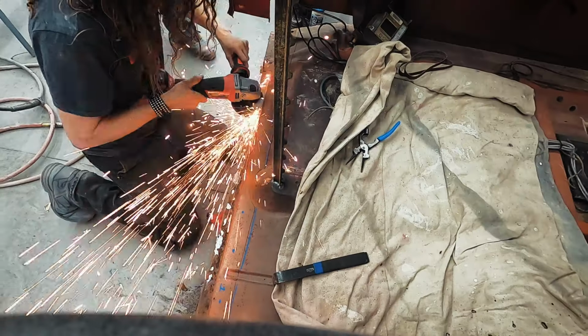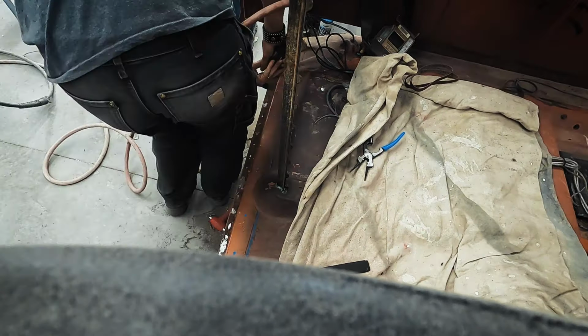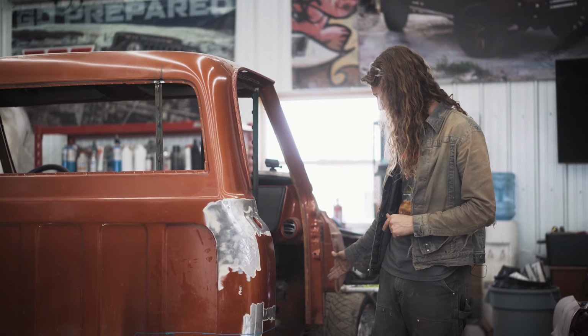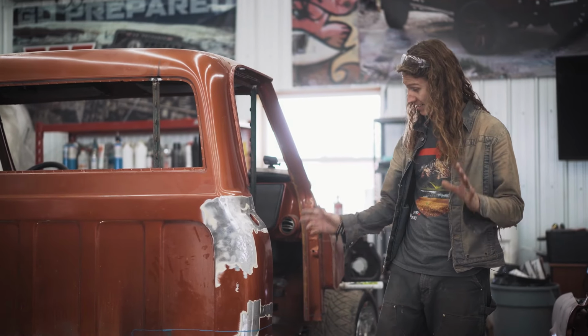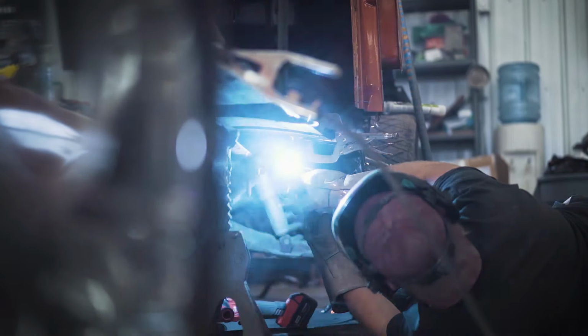And we have now taken and tapered down our upper rocker, and we're gonna get that inner welded on there. Justice has her cleaned up beautifully. We're just ready to start getting this welded in, and we're gonna see this thing come back together. I am excited to see what's happening.